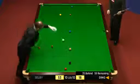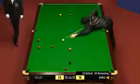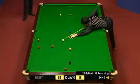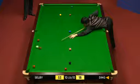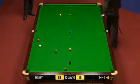Has he gone a little bit too far to play that shot? 80. Cannon the red out. Might have to cannon the other red out now, running through. But you've got to keep the white away from the cushion.